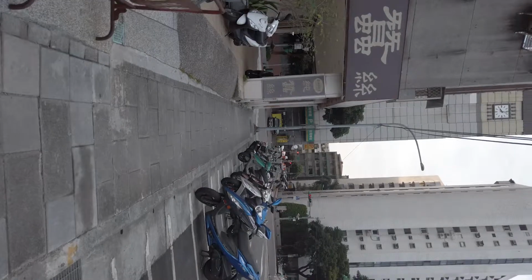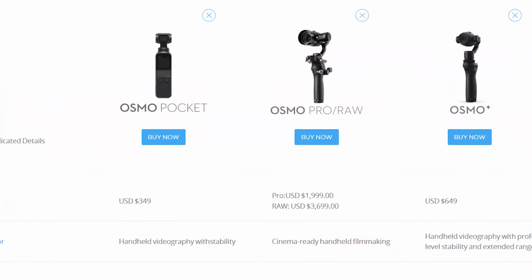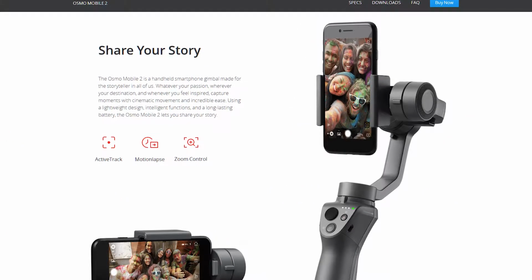Now, don't get me wrong. Having the gimbal is still far better than not having a gimbal, and you can get some really cool shots that you pretty much wouldn't be able to with anything else that fits in your pocket. But if you look at more professional gimbals, or even the Osmo's cousin, the Osmo Mobile, you'll see that the Pocket has a pretty small range of motion.